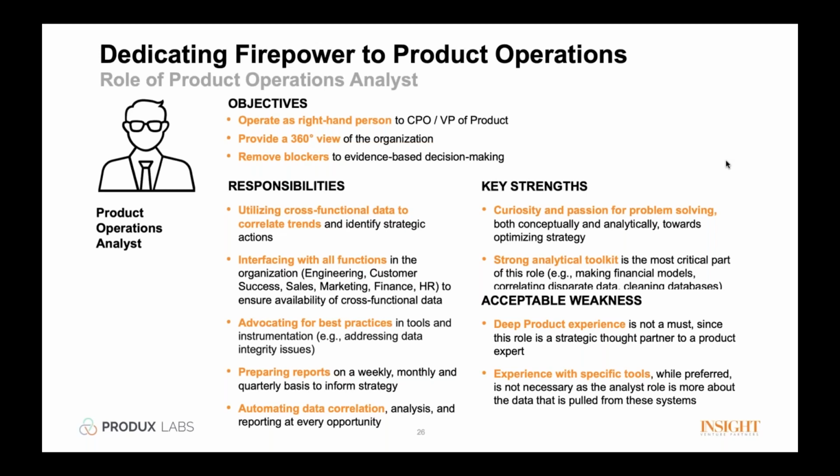So when you do product operations at scale, usually there's going to be a team set up with this. If you want to get started, start with a product operations analyst, hire somebody to own the data and insights piece at least. From there, you could start scaling up your team, have everybody working on this.